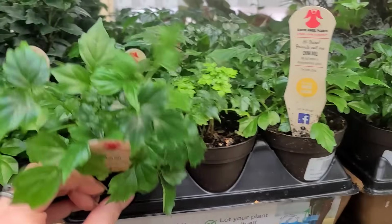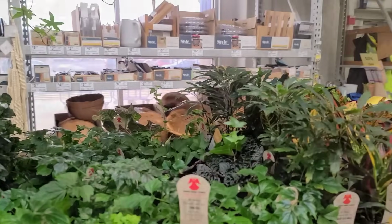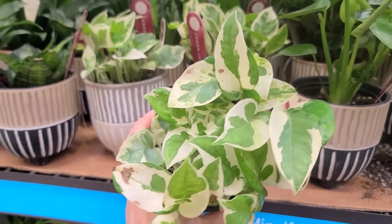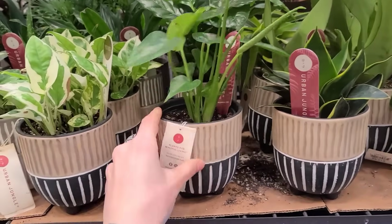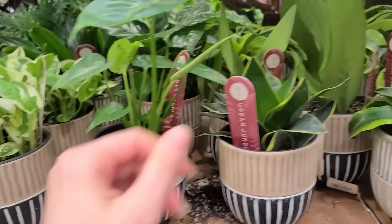Also, look at how cute my ring is. Everything is fine. This is China Doll. I do actually think that that's a pretty cute plant. And then over here we have some more Pothos Enjoy and all these cute little pots here from Urban Jungle. Nice little baby Monstera Deliciosa for $13.98.